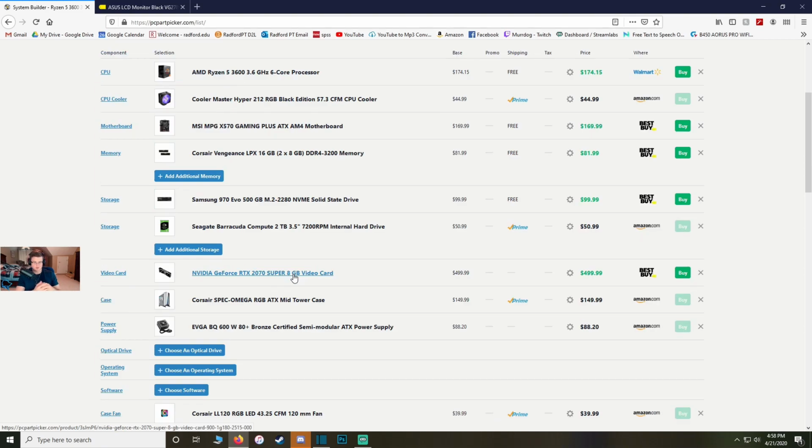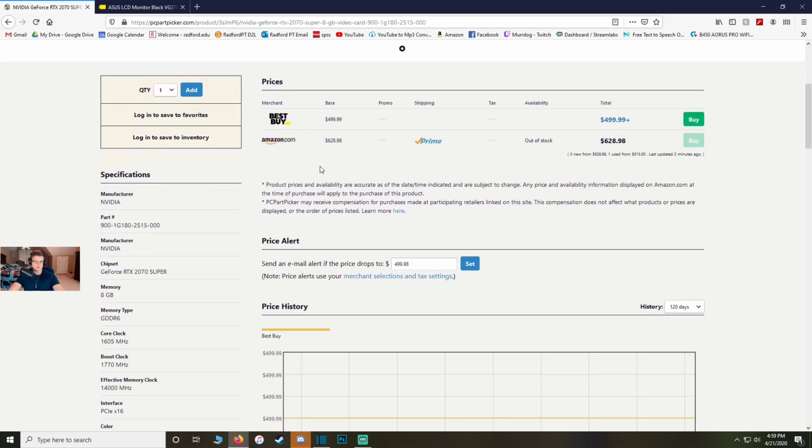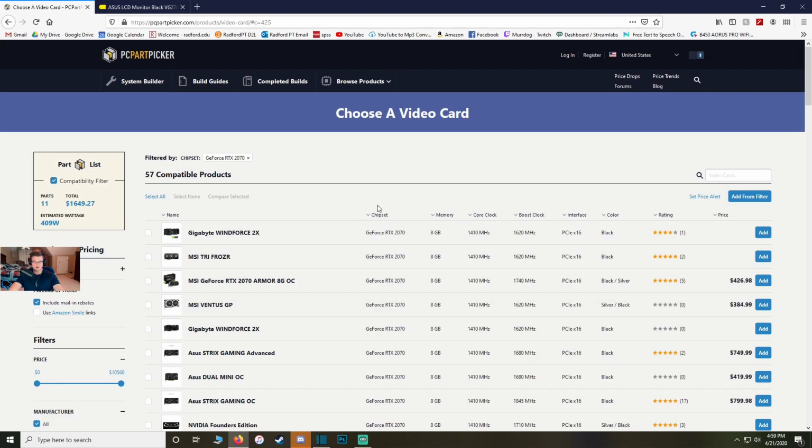$1,649. Other cuts would be just going for a regular RTX 2070 rather than the Super. Rather than the Super. Now, what does the Super get me? It's just like an improved, revised version of the 2070. It'll just be a little bit faster, I think maybe 10 more FPS per game at most. Let's scale that down, because the normal 2070 is still 8 gigabytes, so I think we should just do that.